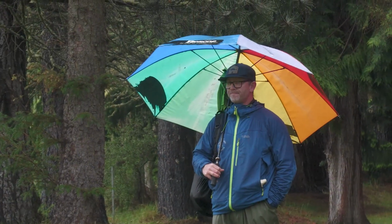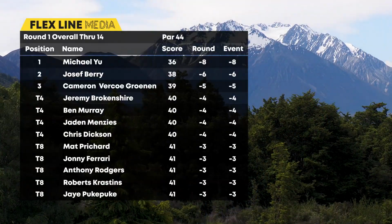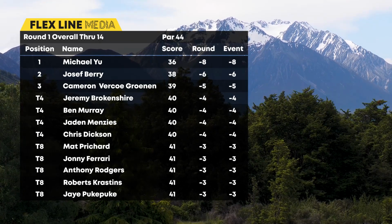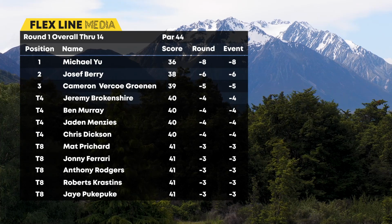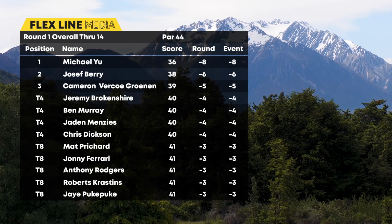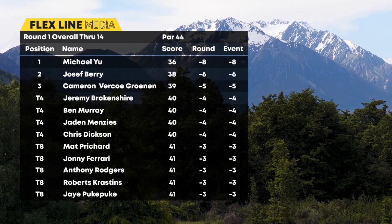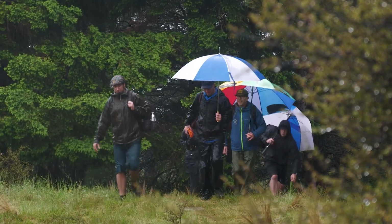Let's have a wee look at the scoreboard, see who's taking the lead. Mikey's still with the lead. 8 under par. That's an impressive score for this round. 4 through the first 7, 4 through the middle 7. Let's see what he can do on the back 7. But yeah, got a few guys chasing. Joseph Berry at 6 under par. Yep. Cameron at 5 under par. Jeremy at a bunch of people at 4 and a bunch of people at 3. Yeah. Let's see how it plays out in the back 7 in just a few moments' time. Cheers.